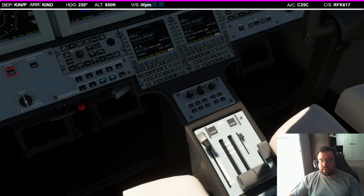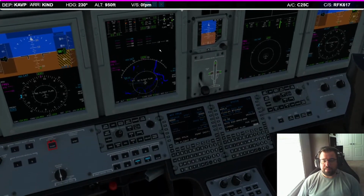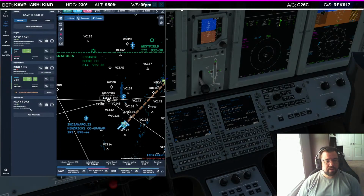Done. Alright, let's go ahead and initialize our position, putting in our flight plan. So we're going to be going from, oh, I can use keyboard inputs for this one, can I? KAVP into there to KIND, and as an alternate, DAY. What is that, Dayton, maybe?